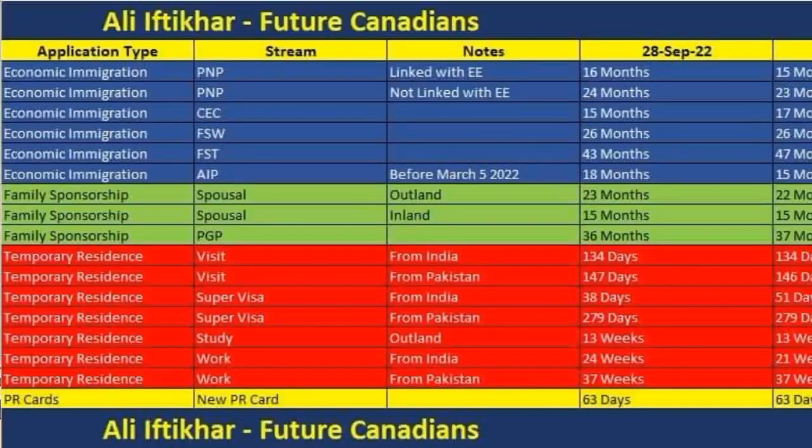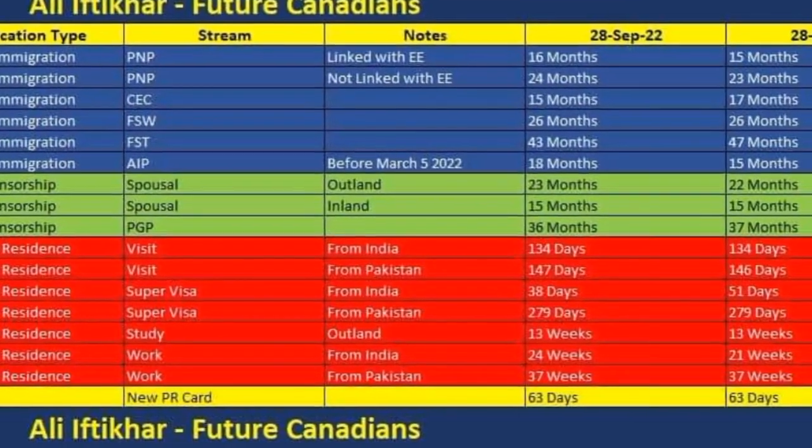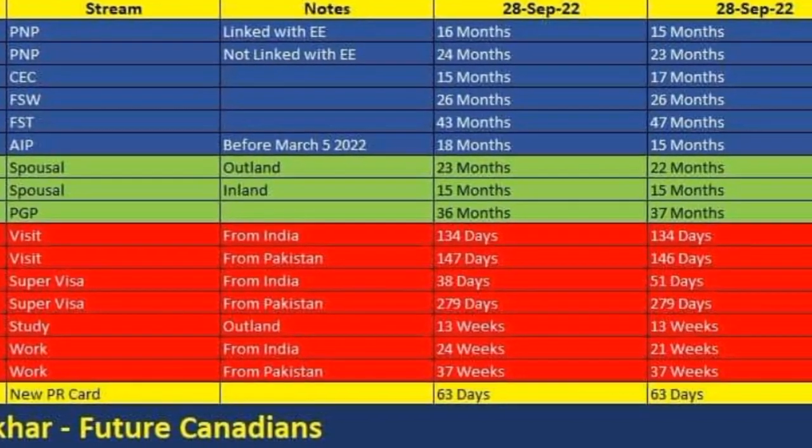So PNP programs that are base PNP programs that are not linked with express entry profiles, their processing time has improved by 1 month. Previously it was 24 months and now it is 23 months. Okay, and apart from these base PNP programs, the PNP programs which are linked with your express entry profile, their processing time has also improved. The processing time improved, and now it is only 15 months. Previously it was 16 months. Okay, so in the PNP categories we see some improvement.